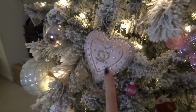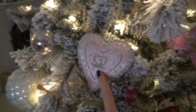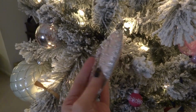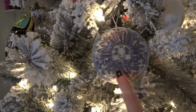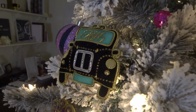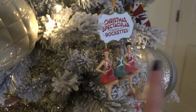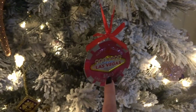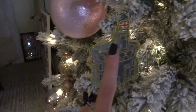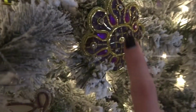So like this one I got at Kensington Palace and it's representative of Princess Diana. This one I got from Bath, England at the Roman Baths. That one is from Fortnum and Mason. And then like this one I got at the Rockettes last year in New York. I got that at my 21st birthday in Vegas. This one's from Buckingham Palace. That is Windsor Castle. This one is so pretty, but it's from Westminster Abbey.